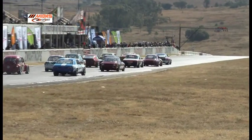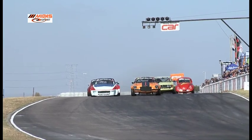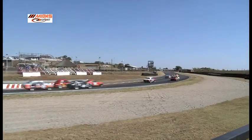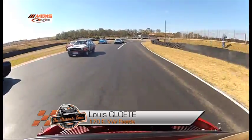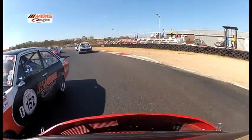The lights are out and the on-track battle commences. Side by side, the Datsun and the Camaro head into turn one. The Camaro edges ahead and takes the lead from Pantazis. Jannie van Rooyen has his mirrors full of Pierre de Waal. Louis Klutter has a hard-chasing pack behind him as well, and alongside him is Gert Boerters.